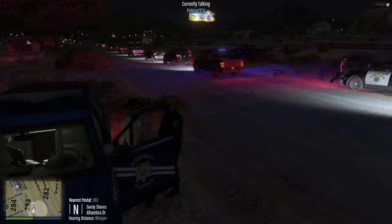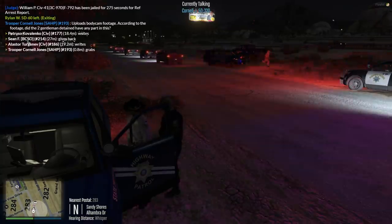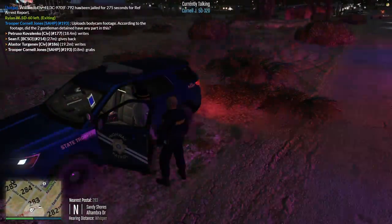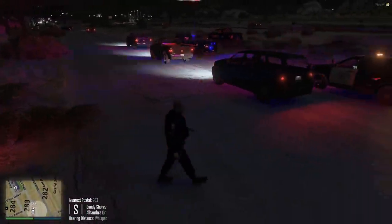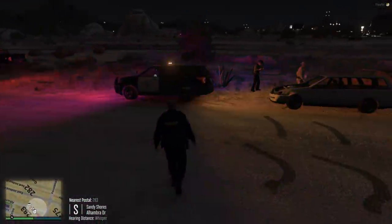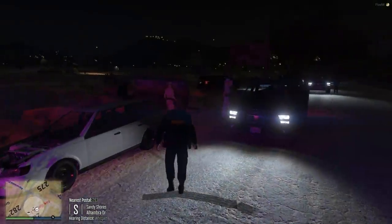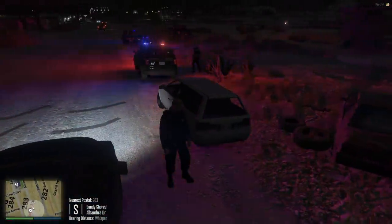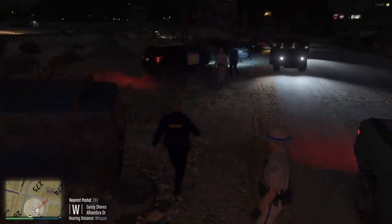One of those lovely nights in Sandy Shores. All right, so we're going to need three tow trucks. I appreciate it. Thank you so much for doing that. Yeah, no problem, of course. All right, man, you have a good one. What'd you say, three? Yes, times three. Well, no, because that guy's driving his black car away. We're going to need two.